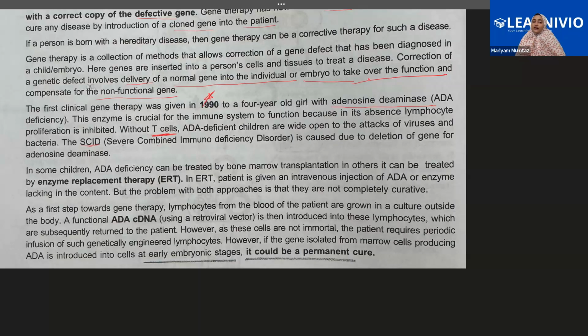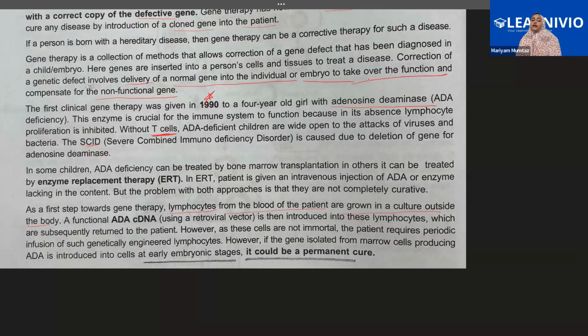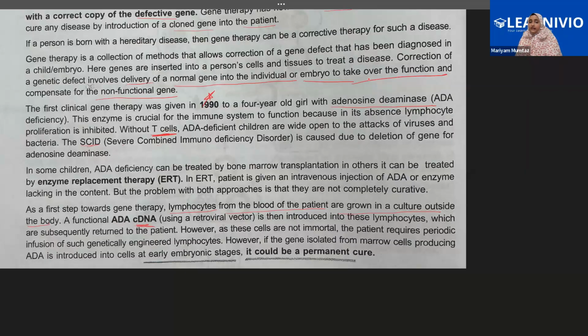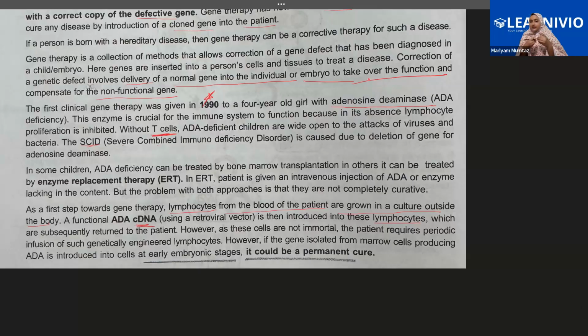So in the case of gene therapy, which was done using biotechnological processes, lymphocytes from the blood of the patient are grown in a culture outside the body, meaning in the laboratory. Now, a functional adenosine deaminase cDNA, which is a vector, is used. Using this DNA, the ADA gene is introduced into the lymphocytes that we are growing in the lab.